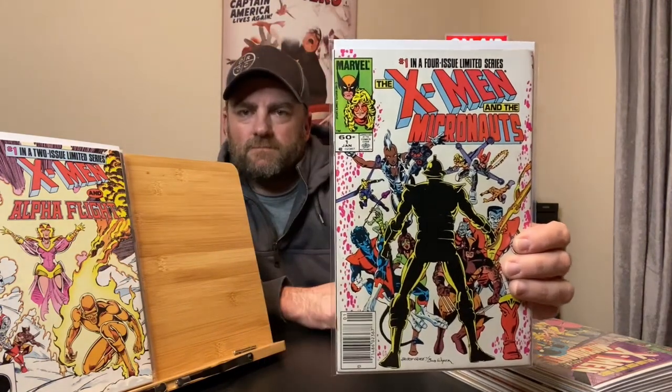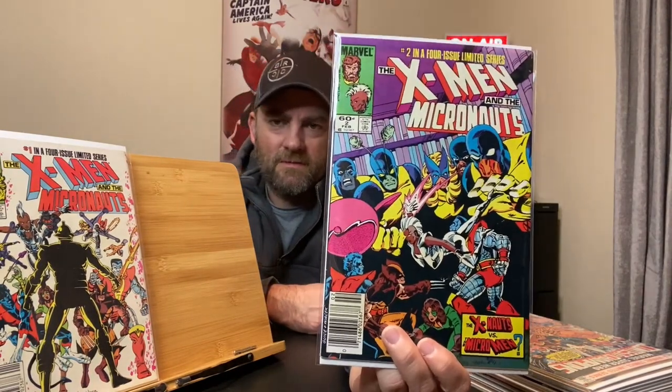In that same lot, I got a copy of X-Men Alpha Flight, issue number 1. Very nice. I think I got a couple of these, but I always liked this book. It was one that I was very fond of when I was a kid. X-Men and Alpha Flight are my two favorite Marvel superhero teams. Then I also got a copy of X-Men and the Micronauts, issue number 1, right there, and issue number 2 right there. These are both newsstand copies, so I'm very happy with that.